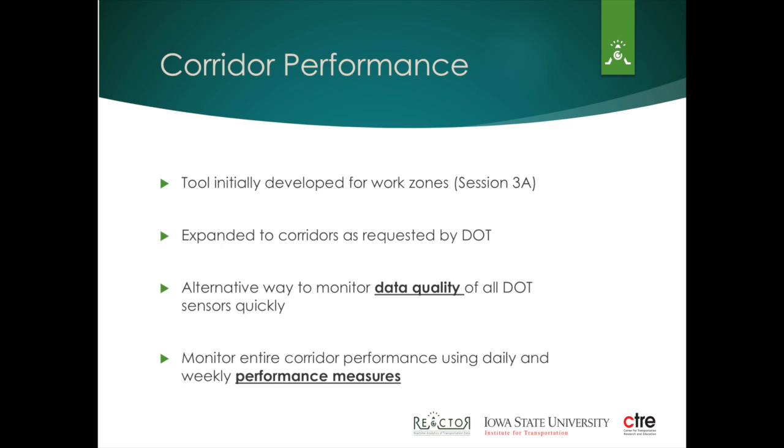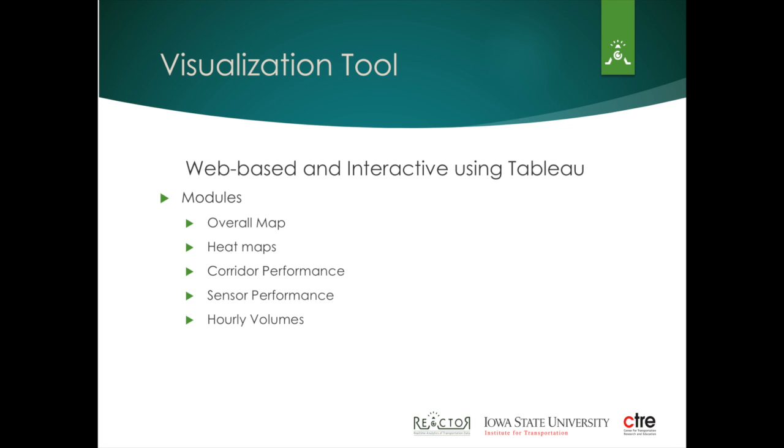I'm just going to hit some of the high points that I don't mention in the session tomorrow. They wanted to expand it to the corridors because they liked the value of being able to monitor their IWZ sensors and see the quality of the data they're getting, and expand it to their corridors across the state. So that's what we ended up doing, and we update this tool on a daily and a weekly performance measure. We have a similar setup as CATT Lab and Michael, but we use Tableau for all of our visualizations. But we do have a Hadoop backend as well.